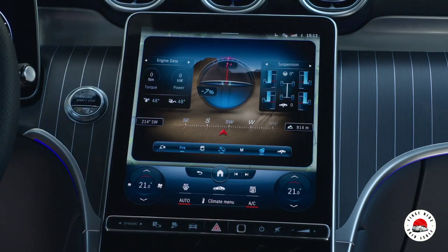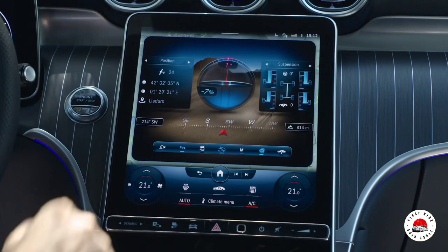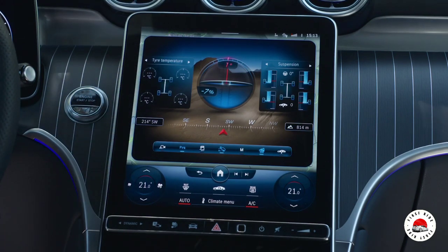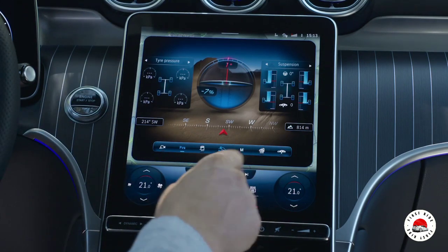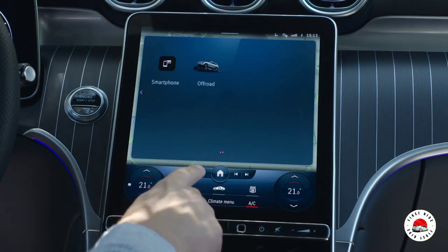Agile and safe, the new GLC is particularly agile and stable with the optional rear axle steering combined with a more direct steering ratio at the front axle. The steering angle at the rear axle is up to 4.5 degrees. This reduces the turning circle by 90 centimeters to 10.9 meters.